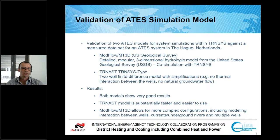The general conclusion is that both models show surprisingly good results. It was possible to calculate very accurately the information from the monitoring data. Another conclusion was that the TRAN-AST model was substantially faster in terms of calculation speed and much easier to use.